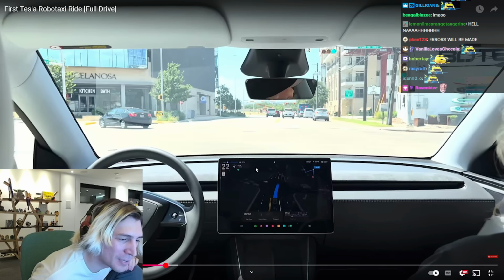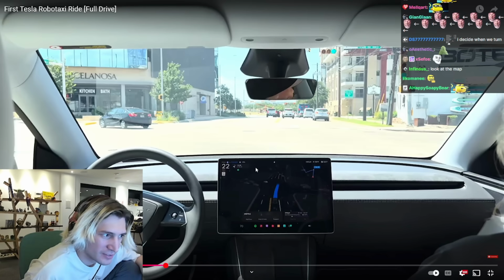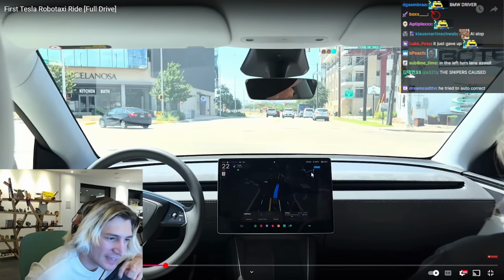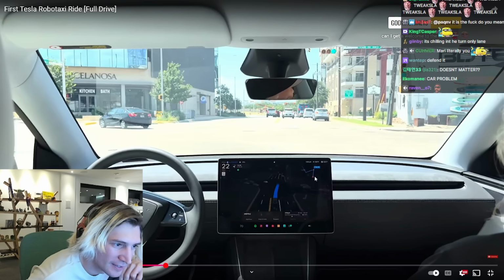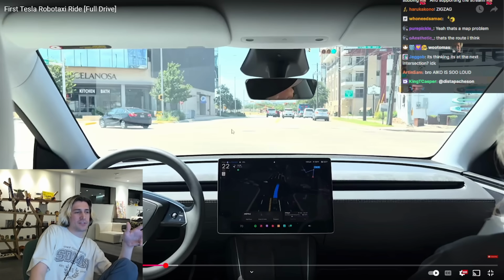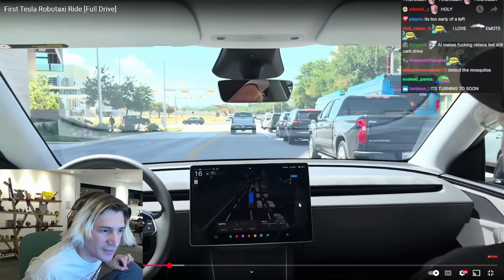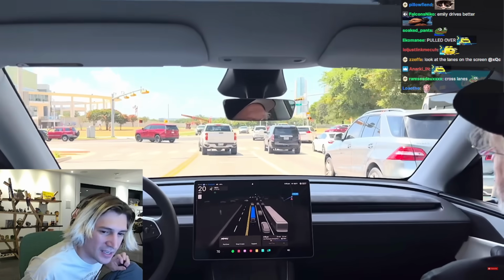Okay, so it puts the blinker on, right? So it wants to go left. But is it a map problem? Because look at the map. What the fuck is that shit? The blinker is flashing left, but it wants to go forward, then left. It almost seems like the self-drive didn't agree with its own route on the map or something. What the fuck is that?